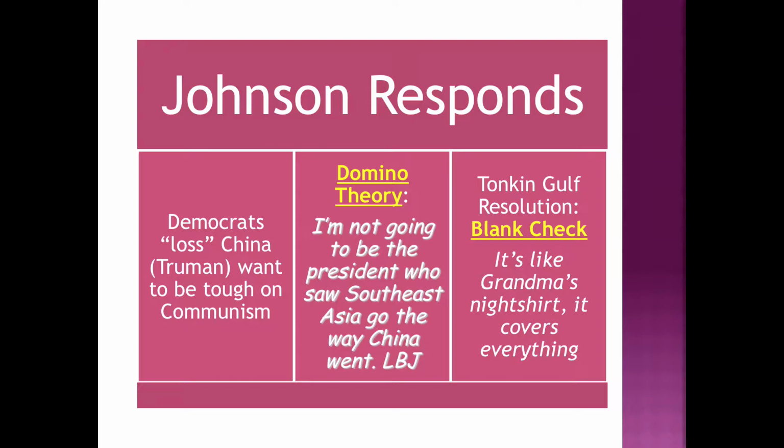The Republican Party will always use this as a charge against the Democrats, saying that they are not tough on communists, that they're weak. And so when this Tonkin Gulf situation happened, domino theory came back. And Johnson said, I'm not going to be the president who saw Southeast Asia go the way China went. This is also an election year. You have to remember, 1964 is also the election year. The Republicans have nominated Barry Goldwater. As we talked about in class, he wants to bomb Vietnam back into the Stone Age. He wants to unleash nuclear weapons if necessary. And so the Republicans seem to be really tough, that they're going to stand up to the communists. So this is what's going to force Johnson's hand.